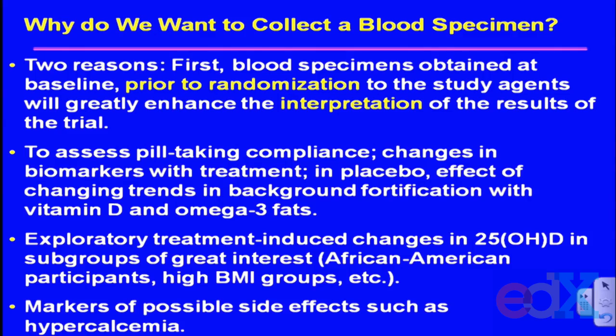Remember we said we would look at self-report, but it would be so nice to be able to validate it against what is actually in the bloodstream, the levels of vitamin D or fish oil in the participants. Well, we can actually do that with the blood specimens. We can assess pill-taking compliance in these samples. We can also see that if you take a certain supplement of a certain level, does everybody have the same levels in their blood? Does the milligrams or the international units in the pill translate to what your level is going to be in your blood? Well, we can actually find that out with the blood samples.